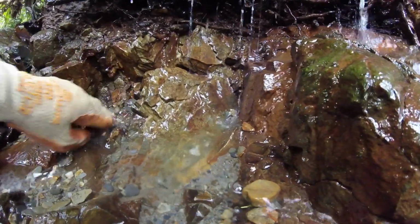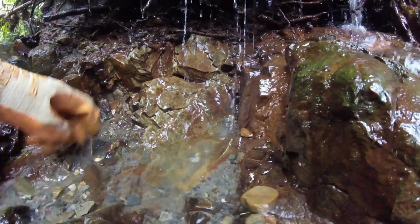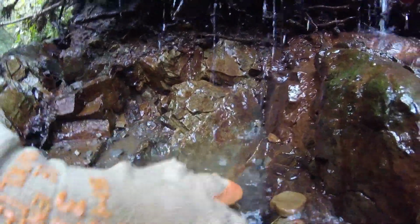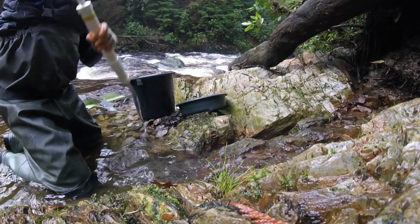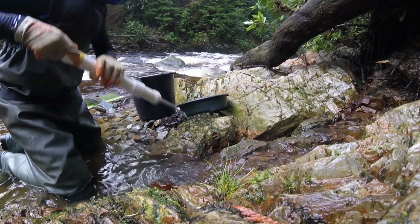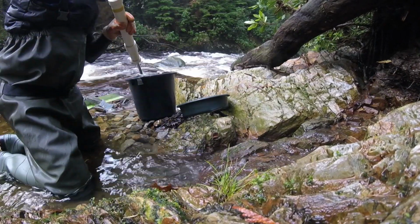So I think what we'll do next, I'm going to work pretty high up, get some of these gravels and pump out all of these crevices. We can work it all the way down there to that lowest point and just see if it is up here being washed down after all the rain. Let's have a quick catch up.